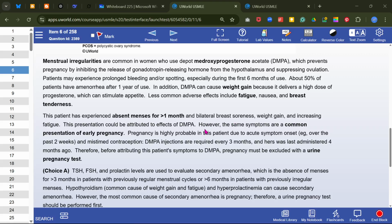However, the same symptoms are common in early pregnancy, and we know that DMPA injections are required every 3 months. Here, her last administration was 4 months ago. Therefore, before attributing the patient's symptoms to DMPA, pregnancy must be excluded with a urine pregnancy test.